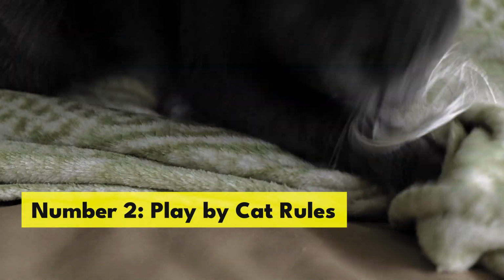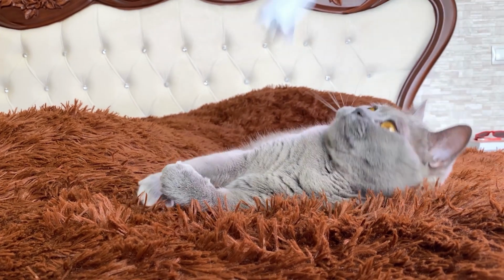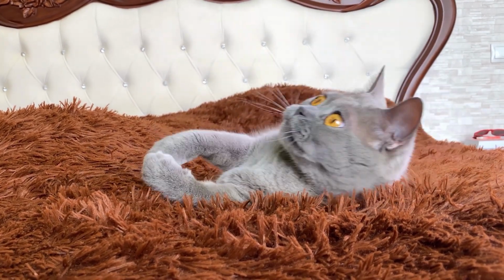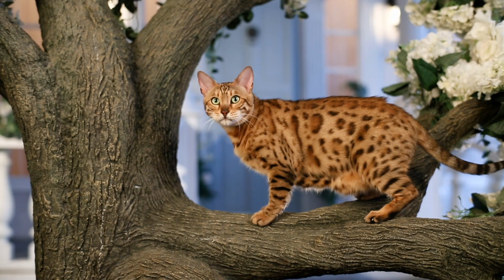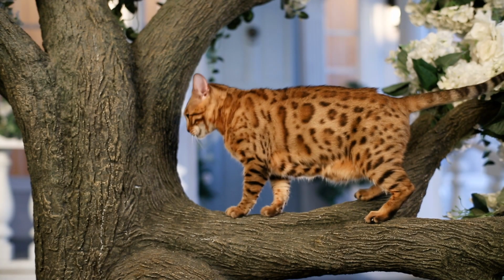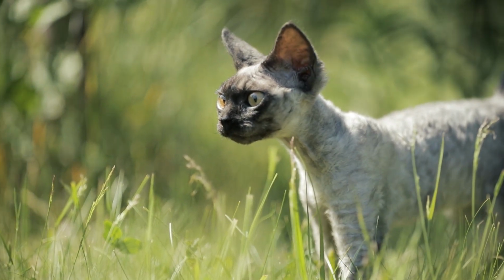Number 2. Play by cat rules. Now let's shift our attention to playtime. Here's the thing. Cats have their own set of playtime rules, which stem from their ancestral behaviors. Firstly, we need to remember that a cat's style of play is actually a series of hunting rehearsals.